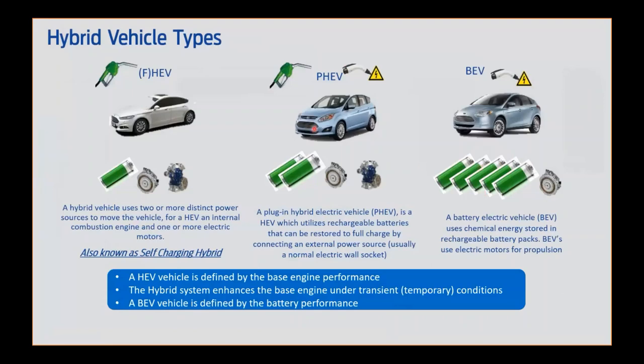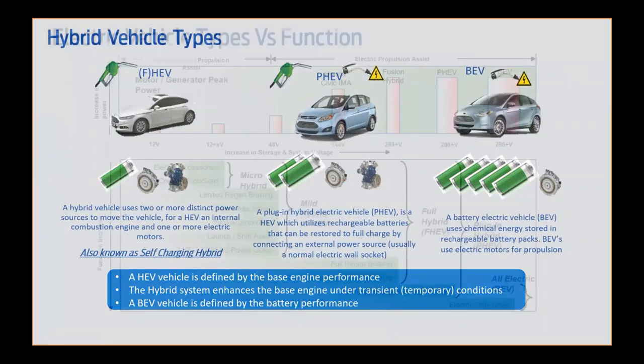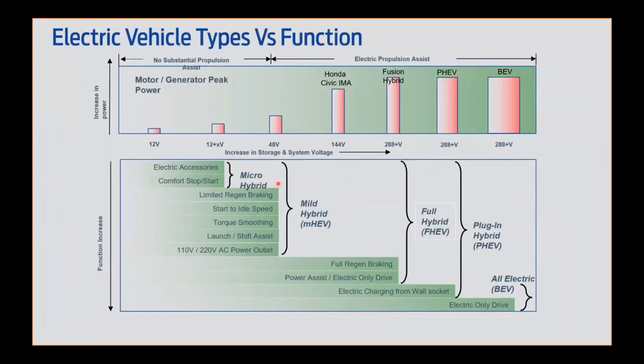However, on the rest of the hybrid types, the hybrid system's job is mainly to help the internal combustion engine under transient conditions. And this middle bit, where we have a traditional internal combustion engine along with some sort of hybridization, is a really complex area from a powertrain perspective, because we start looking at the complexity of managing a traditional internal combustion engine and also the hybrid system as well, and providing the customer the best of both worlds. And that's what I'm just showing with these graphs here.